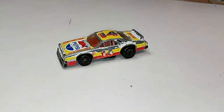And if you remember, this is what we started with. Matchbox Superfast Pepsi Challenger stock car, aka the Chevy Malibu Laguna, set to be transformed into the Hawaiian Tropic Cannonball Run car, driven by Terry Bradshaw and Mel Tillis. And this is how she turned out.